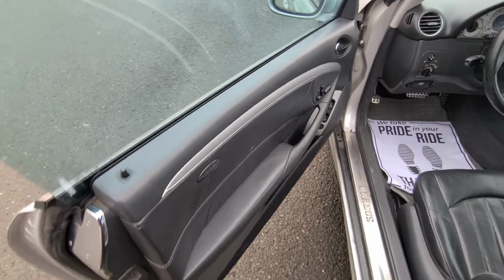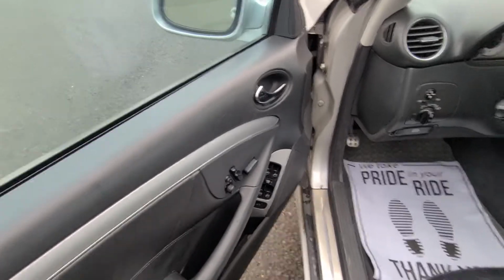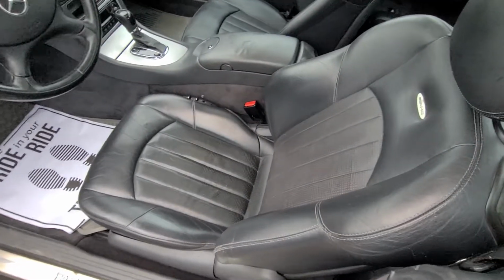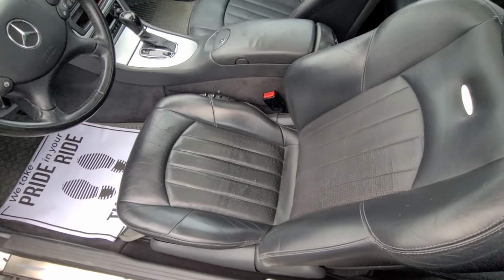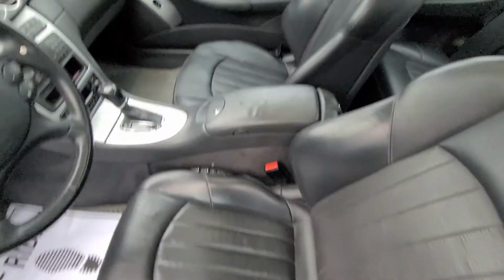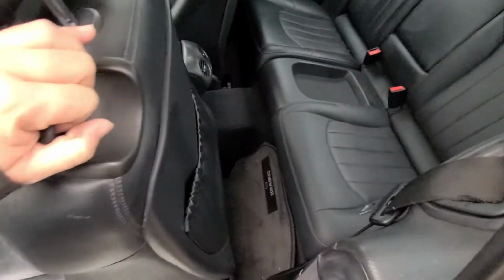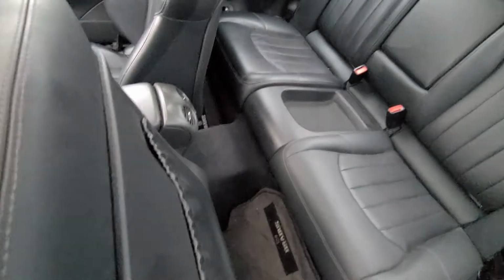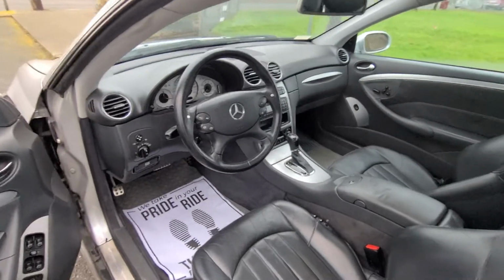So the doors are in nice shape. You do have obviously your power seats on your door here. You got your window locks, controls, all that good stuff. Seats are in super nice shape. You do have the AMG badging on the seats, bolstered really well. I drove this car home last night, had to because it's a fun car. Says Brabus on the sills here. Automatic transmission, super nice car. Does have a sunroof. Back seats look really nice, and I spotted the Brabus pads back there, the floor mats. So let's go ahead and get in.